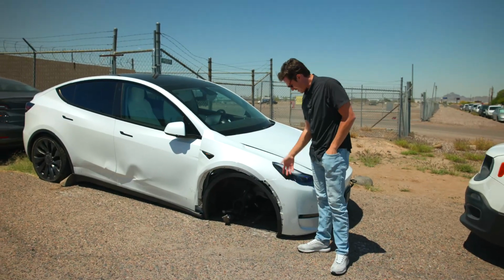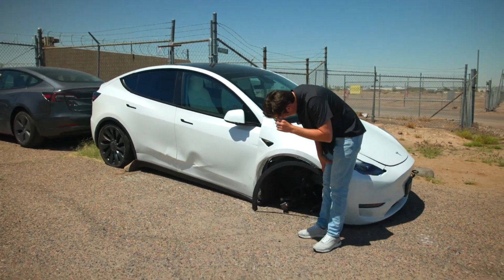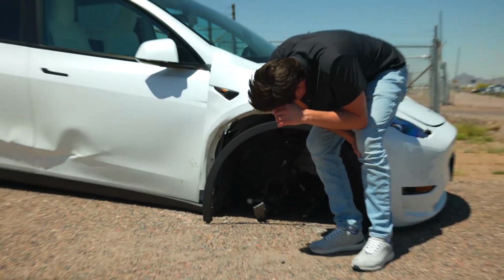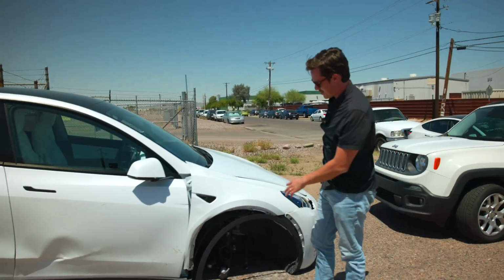The front bumper, I mean, that's easy. It's just ripped off. This trim piece, it's easy, but oh my god, it ripped off, and the brake fluid is just flown everywhere. Gosh, that's bad. That's gonna be the most expensive piece.